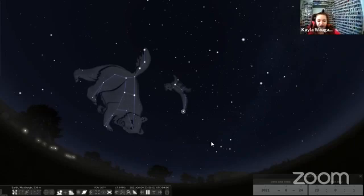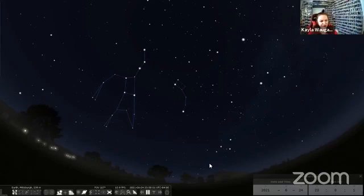Now, on our screen right now, Polaris looks pretty bright, but in our night sky, it's actually a fairly dim star. Without the help of the Big Dipper, you could easily overlook this star. But once you find it, you learn a very important piece of information. If we are looking towards the North Star, what direction are we facing? We're going to be facing due north. Once you find north, you can find your other directions.